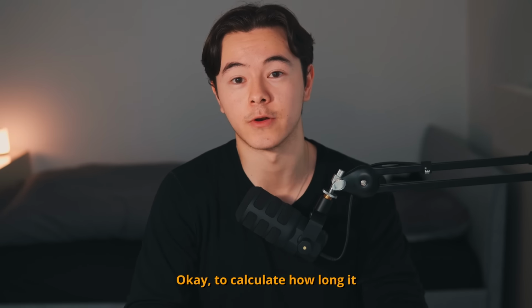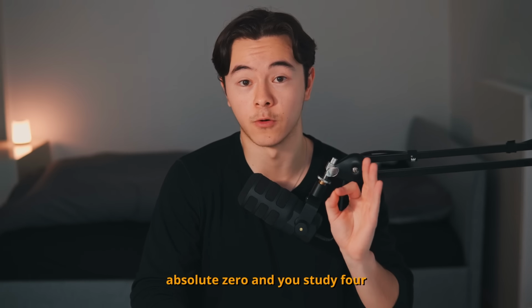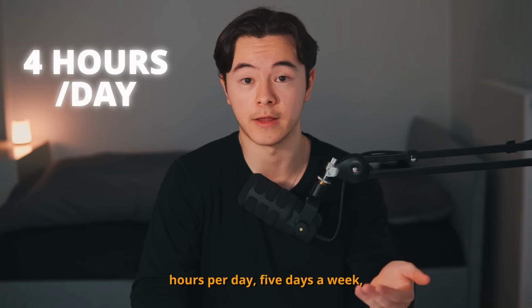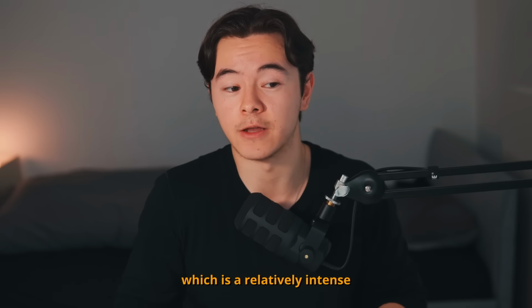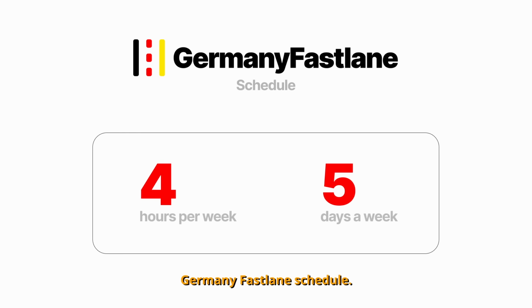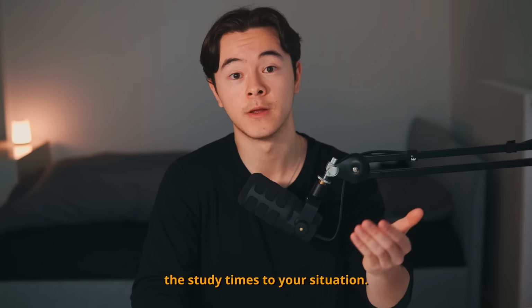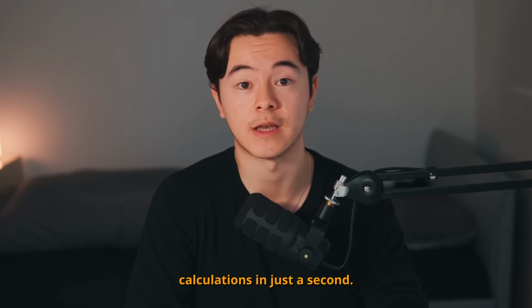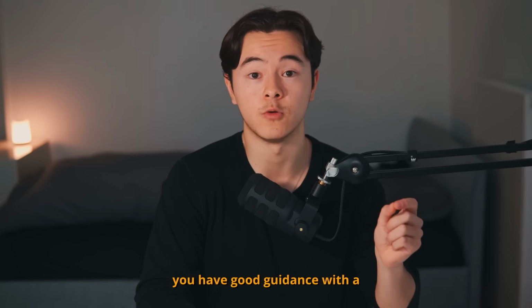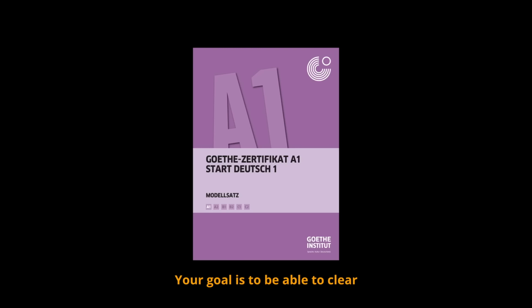Okay, to calculate how long it takes to reach each level of German, let's say you start from absolute 0 and you study 4 hours per day, 5 days a week, which is a relatively intense schedule but not impossible. Let's call it the Germany fast lane schedule. Of course, you can always adjust the study times to your situation. I'm gonna go through the calculations in just a second. And let's imagine along the way you have good guidance with a clear structure, so you know what you need to learn. Your goal is to be able to clear the language exams for each level.